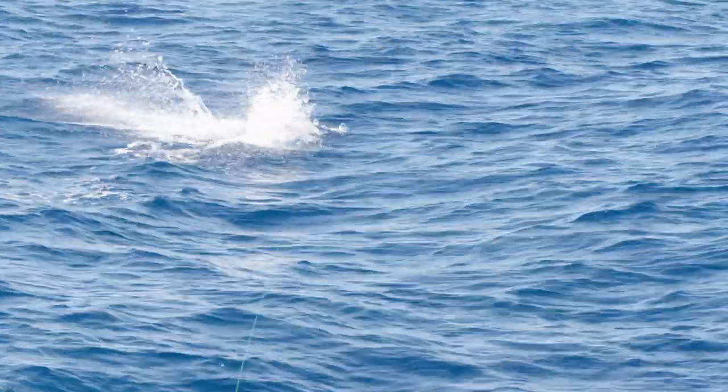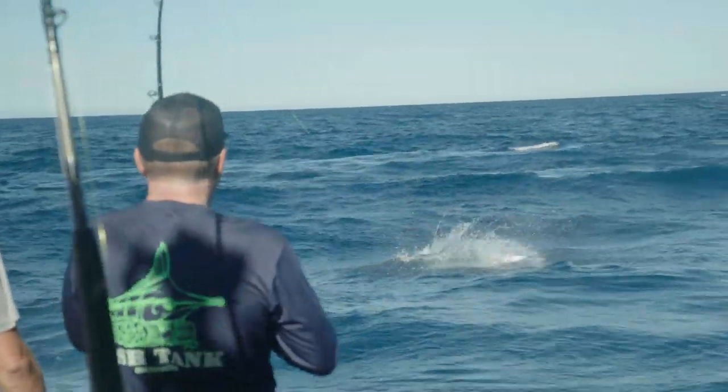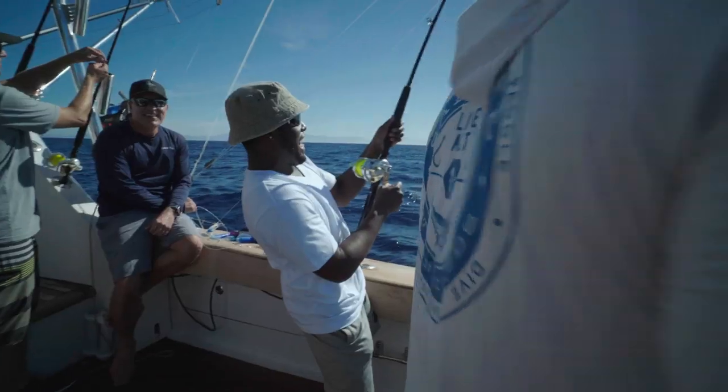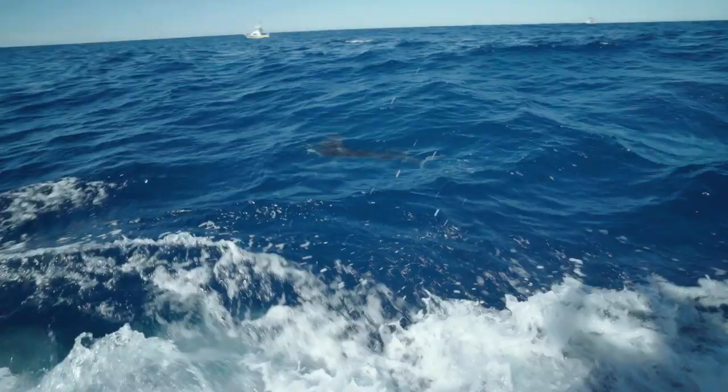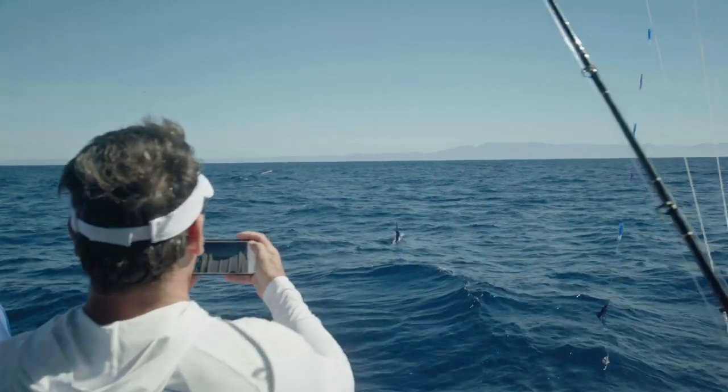If we catch these four, it will be 9 fish in like 40 minutes. Oh, CC, yours is jumping out there. Look at him. That's you. Keep reeling. Get him, skip. Look at the pec fins on that thing, man. Turquoise. Good job, man. What a beast.